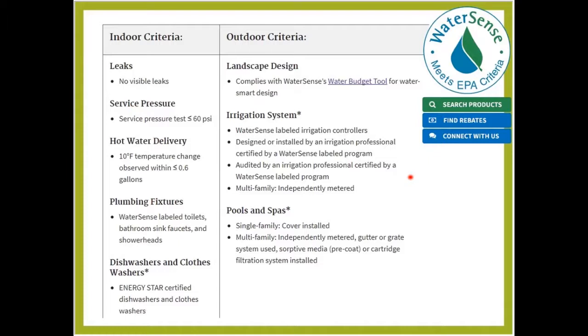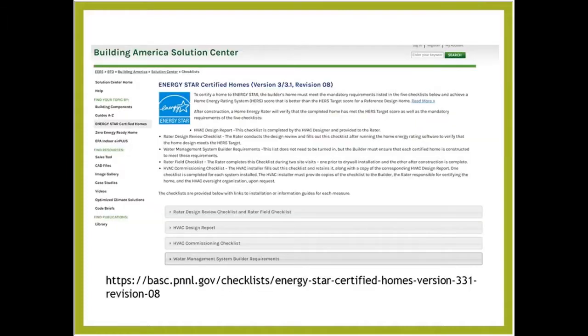There is a certain threshold that has to be met. And some of the other green build programs actually use this to go above and beyond and score points in them. It also looks at some different items for pools and spas, if you have those, to make sure they're water efficient.